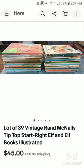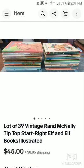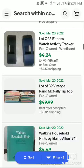This is a lot of 39 vintage Rand McNally Tip Top Elf Books. I took an offer on these. I had them listed for $49.99, and someone sent me an offer of $35. I countered at $45 and they took it, so $45 plus shipping. That was pretty awesome. I was glad to get these out of here, and I made about $35 to $40 profit, so I can't complain about that.